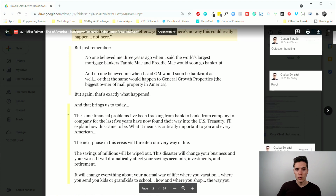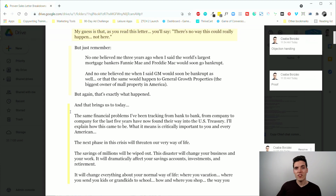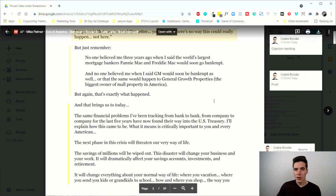And then after the proof, we've gained some credibility in people's eyes, not too much, but a little bit. And then we can allow ourselves to get into more of the dimensionalization aspect of it. So at this point, we already have a tease that something bad is going to happen. We have proof that it's probably going to happen, and that you, as the reader, should listen to me as the voice of this sales letter. And that's where we go into dimensionalizing the fears.